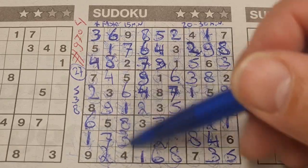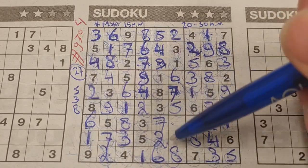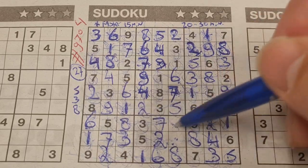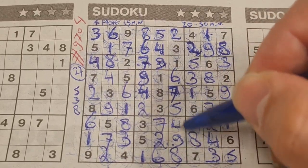And the final 2 numbers in this big square for numbers 1, the 2, 3, 4 is missing. The 5, the 6, the 7, the 8, 9 is missing. 4 and 9. We have a 9 in this row, no 9 there. 9 should be here, and the 4 goes there.